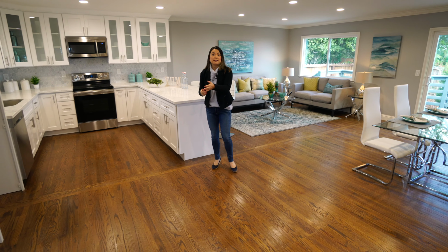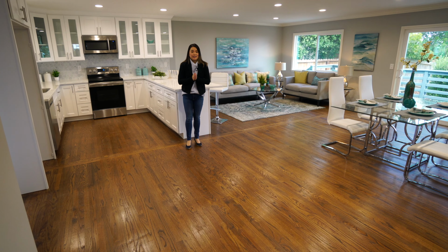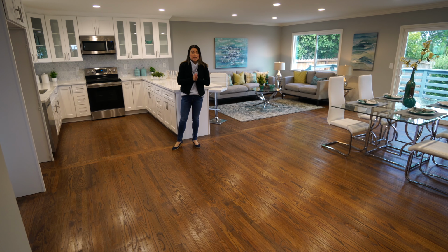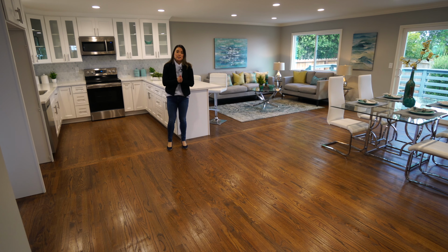So now we have this big open space that's inviting and perfect for entertaining. We had original hardwood floors in this living room, and we were able to refinish them and also put in new hardwood floors in the kitchen to match the original floors. So now the floor is all consistent.